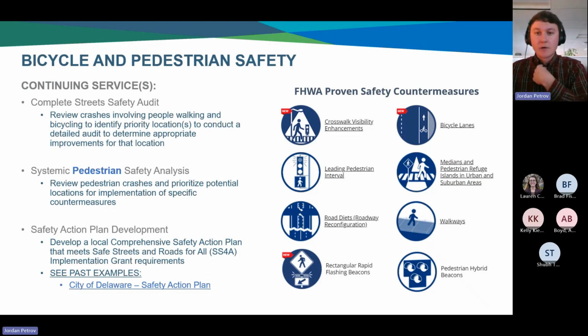The next category of services is bicycle and pedestrian safety. Again, 3 services within this one. Complete street safety audit. So this will be a detailed review of the crashes involving pedestrians and bicyclists in a jurisdiction, identify the priority locations to then conduct a detailed audit based on that data, and then based on that audit, determine what are some safety countermeasures to look at and to implement to address those safety concerns.